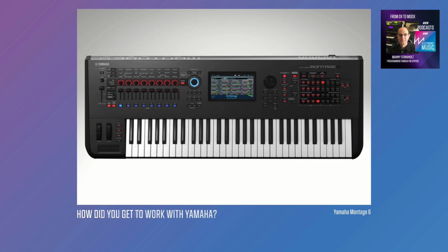So it's the mid-1980s. You've got your DX7. You are learning it inside out from research notes and your own experience. What happens that gets you to the DX7 Mark II and programming those sounds that, I guess for FM nerds like me, are some of the best FM sounds out there? What was that process from owning a DX7 to getting to work on them?